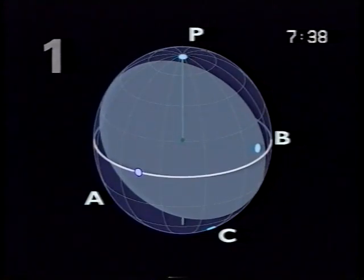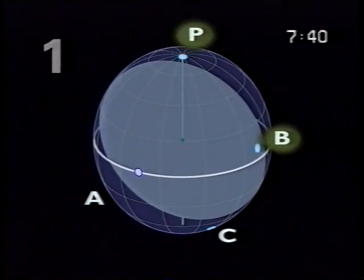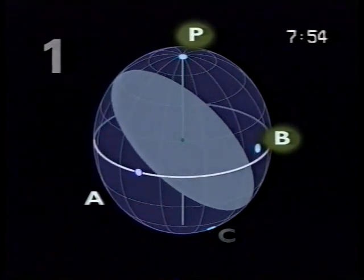Note that from our point of observation, the pole star and Betelgeuse are above the plane, so are visible, provided of course that the skies are dark and clear. Canopus is below the plane, so is not visible. Now watch what happens to our view of the stars as the Earth rotates.